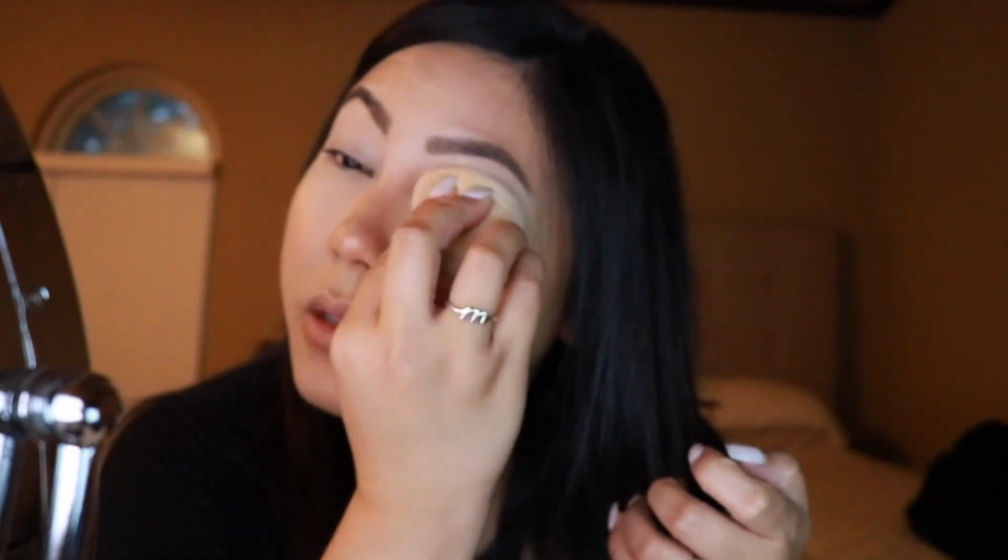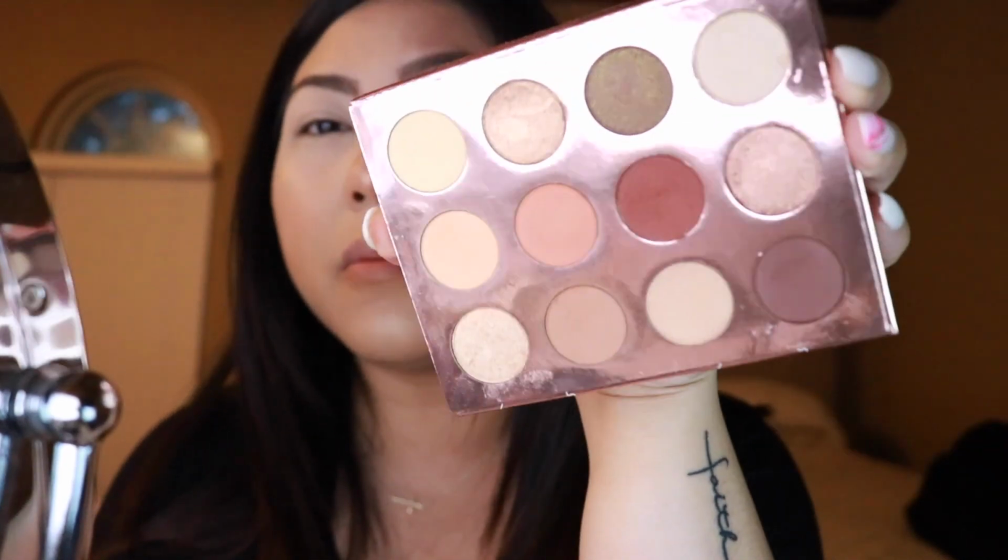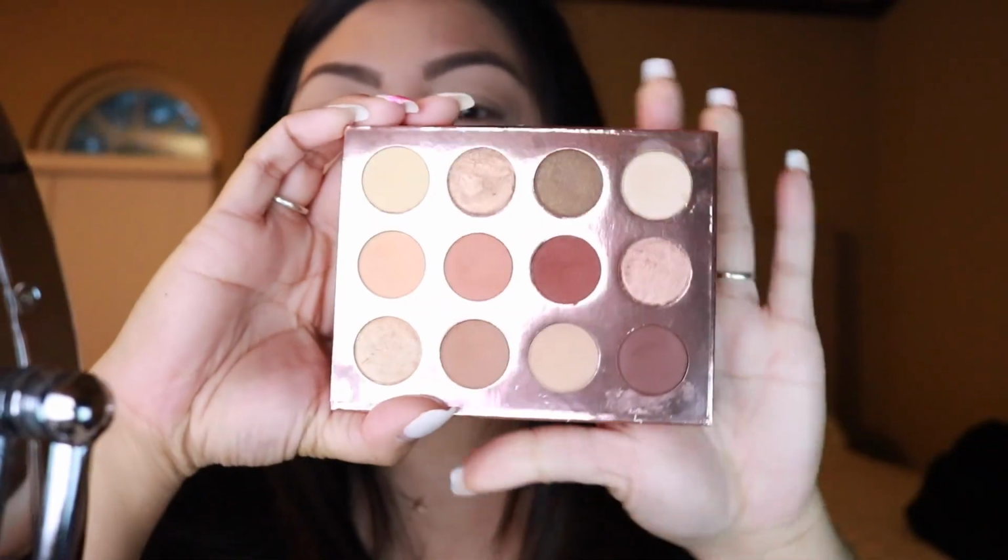Sponge, and I'm gonna just press that into my lid. Then for eyeshadow, I'm gonna use this ColourPop palette. This is in Double Entendre, I think that's how you pronounce it, and it's a pretty warm palette. I was gonna use the Jaclyn Hill, but it's too big of a palette to put in front of the camera.